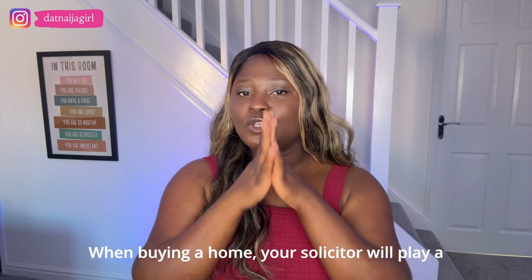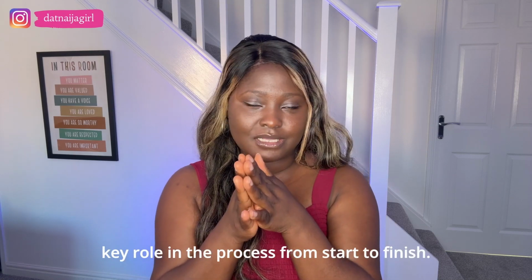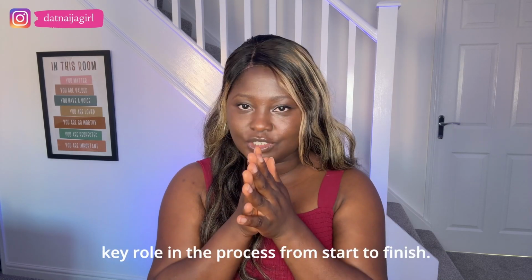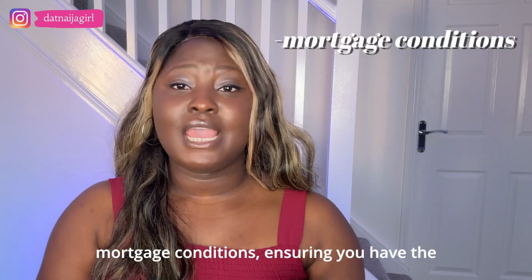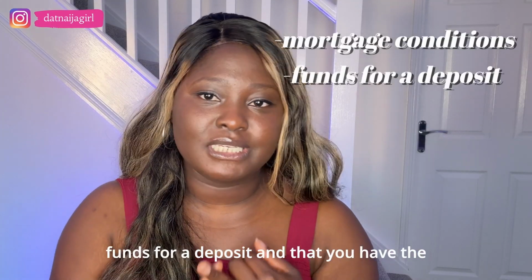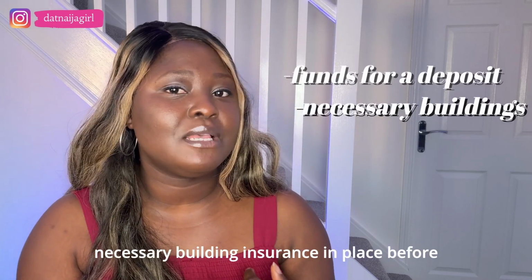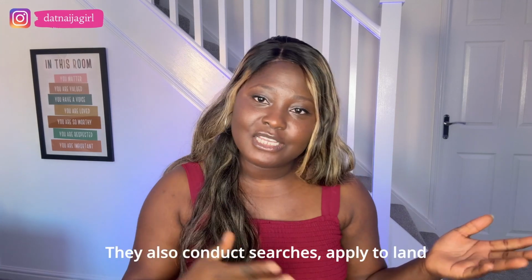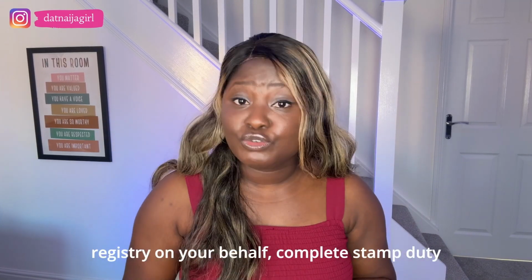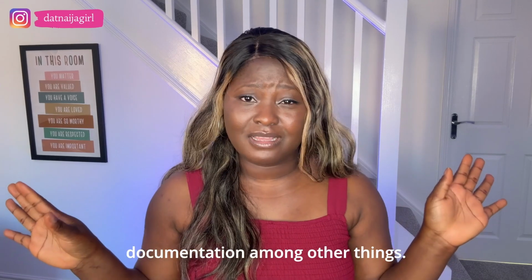When buying a home, your solicitor will play a key role in the process from start to finish. The solicitor is in charge of checking your mortgage conditions, ensuring you have the funds for a deposit, and that you have the necessary building insurance in place before exchange of contracts. They also conduct searches, apply to land registry on your behalf, complete stamp duty documentation, among other things.